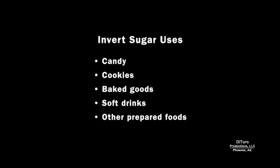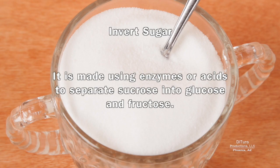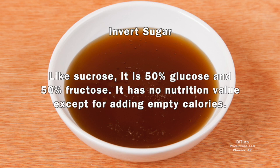Invert sugar is a sweetener added to dozens of low nutrition value foods. It's a man-made sugar that's sweeter than white sugar and dissolves more easily. It's made using enzymes or acids to separate sucrose into glucose and fructose. Like sucrose, invert sugar is 50% glucose and 50% fructose. It has no nutrition value except for adding empty calories.